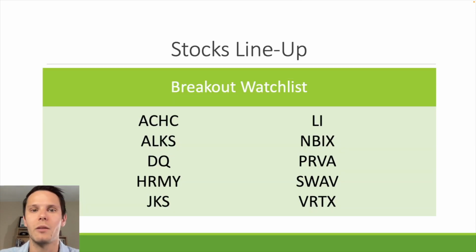Here are the 10 stocks that we're going to be covering today. If you know these stocks, you can see some groups that we're going to be highlighting: China, solar, and biotech. And before we get into these charts, like last week, I want to do a quick market recap to see how aggressive we want to be coming into this week.